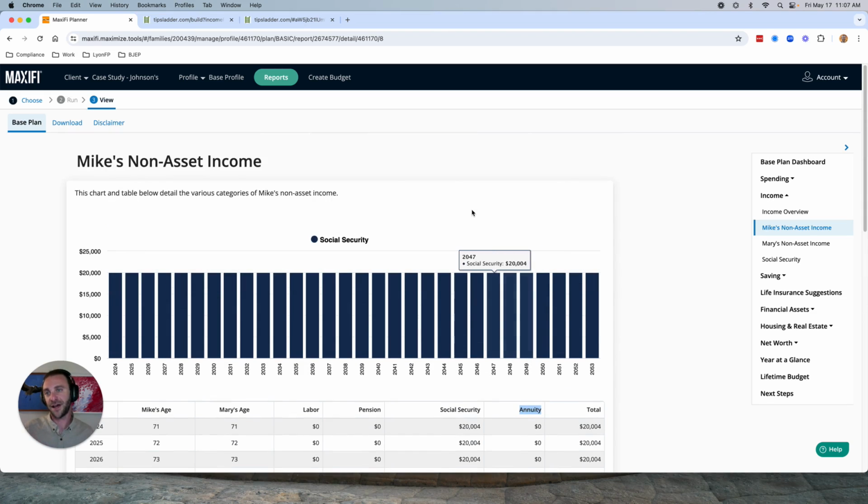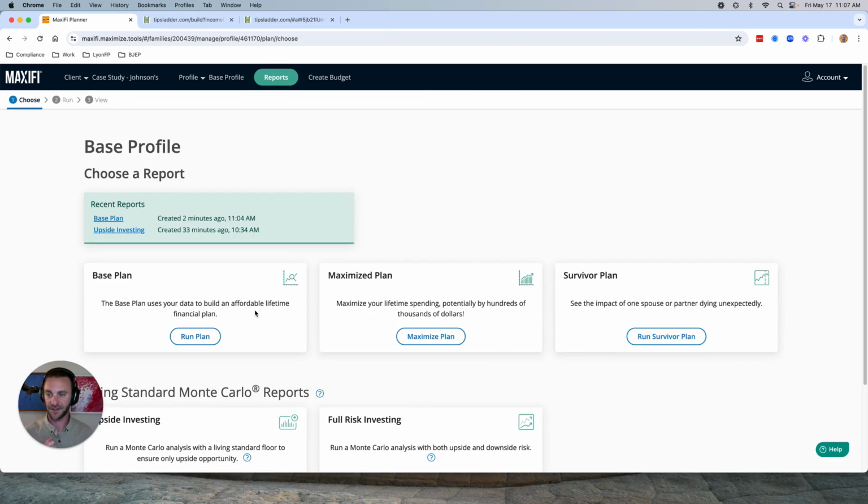All right, so that's kind of the bare minimum that I would think of putting into a TIPS ladder to cover this couple's fixed spending. Now let's look at the upside investing.